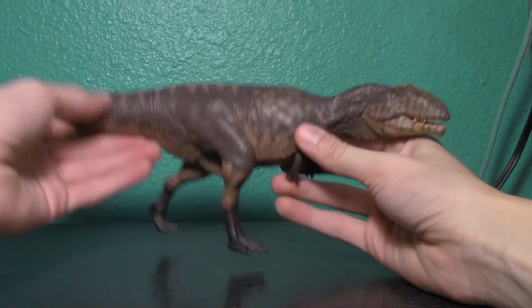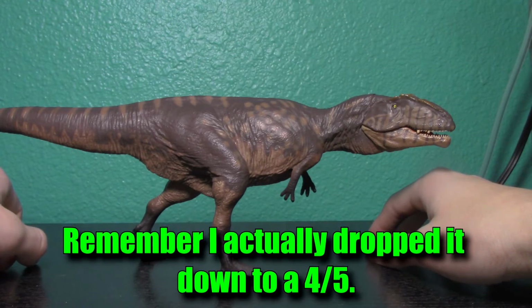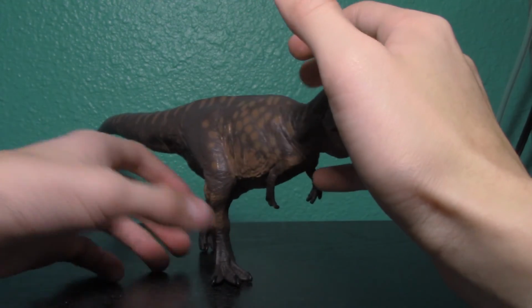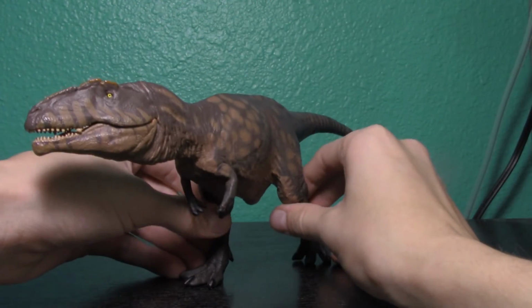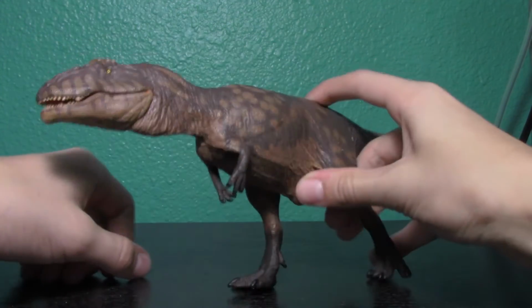Before we get into the final rating of this guy, I'm going to drop this down to a 4.5 for the pose, just because it doesn't stand. It's starting to get kind of annoying, and I do think it should be brought down for that. The fact that it doesn't stand very well. But overall, the pose is really, wow, that is really not getting it.